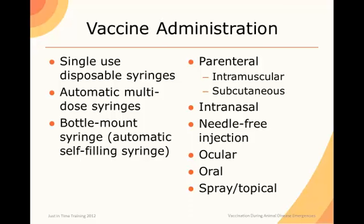Vaccine administration can occur by several methods. The majority are parenteral vaccines, or those that are delivered intramuscularly or subcutaneously. Other methods of administration include intranasal, needle-free injection, ocular, oral, and spray or topical methods. Vaccine administration is determined by label instructions for the licensed vaccine, and each licensed vaccine is intended only for delivery by the route stated on its label. Always consult the vaccine insert for the appropriate dose and route of delivery for a particular vaccine.